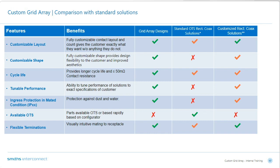First up is customizable layout. As you can see, customizable solutions and fully customizable solutions for GridArray will always win over your off-the-shelf when it comes to flexibility and customization. The off-the-shelf solution often requires you to pick modules that may not have specifically what you want or may have a lot more than you want.